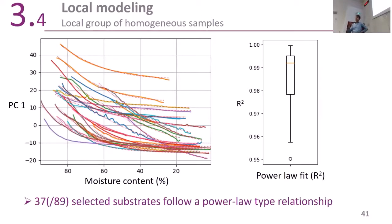The aim was to find a group of substrates which are influenced homogeneously by water effects. So we looked at the first principal component, and we identified a group of 37 substrates which indeed followed this power law that we had validated on our aluminum paper pellets. These are the R squared values obtained, more than 0.5 for all of those samples. So we said, okay, let's use those substrates and try to build a model, since the water effects are more simple to evaluate. Still, there's the non-linear relationship, but at least it's simple.